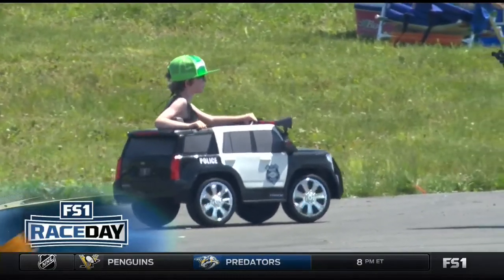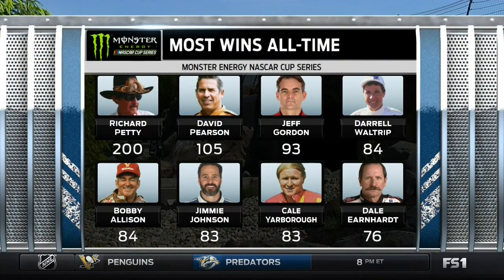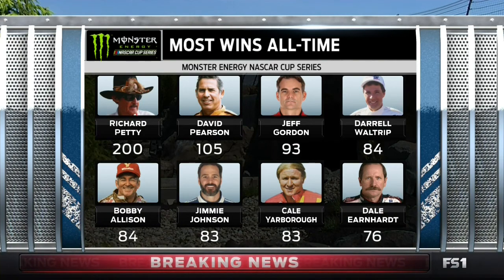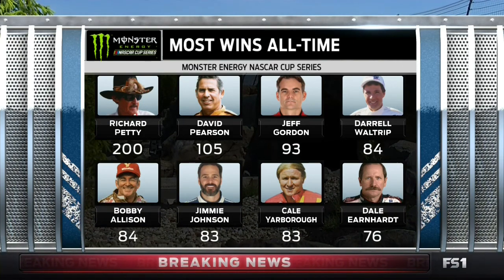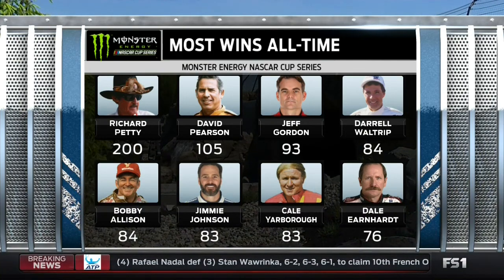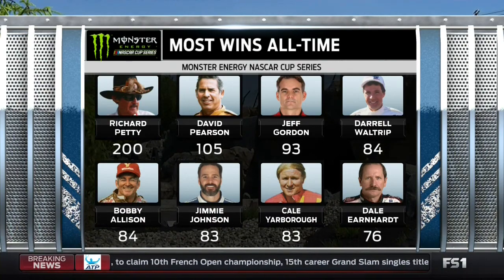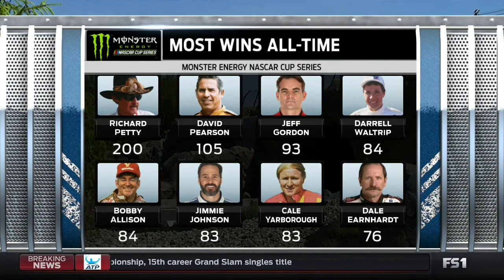He's got a long way to go to catch the all-time leader, the King, Richard Petty. The reason we bring this up, Jimmy Johnson is moving up to 83rd. We've got our Jeff Gordon there at 93. Darrell Waltrip is next on the hit list with Bobby Allison. And Jimmy's win last week tied him with his hero, Cale Yarborough. We talked about that and left him close. So that has Darrell and Jimmy talking and worth listening to.